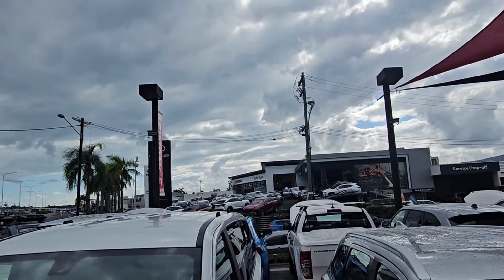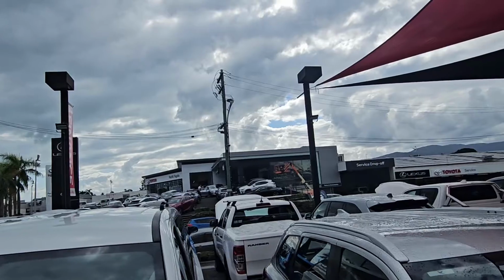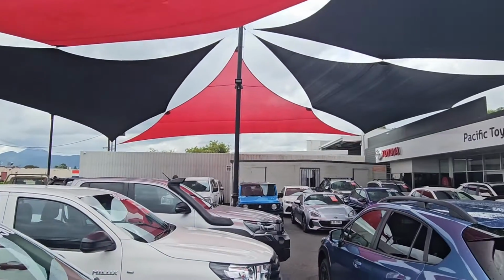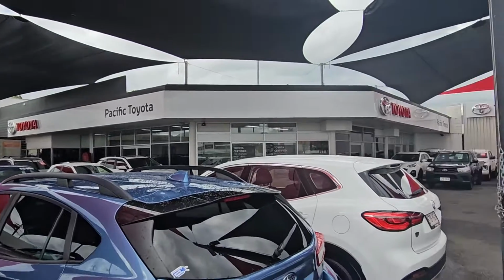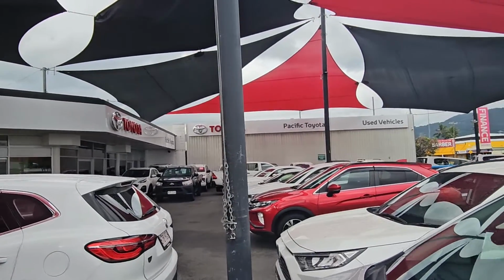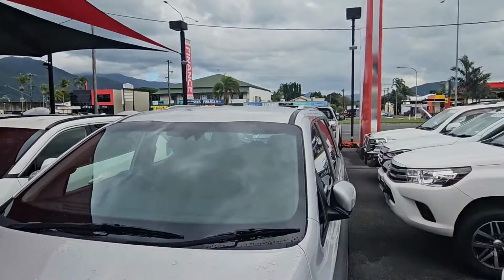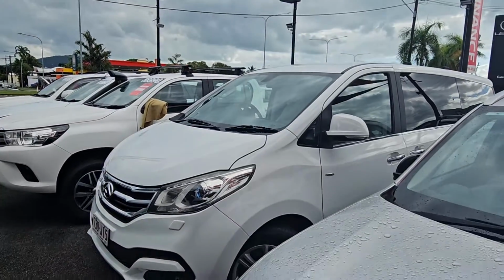As you can see, we've got all our Toyota Lexus showrooms up the hill there, all our service departments down the road, and we are absolutely jam-packed here at the moment with some fantastic cars. We turn over a little bit over 250 vehicles a month, and we freight about 80 to 90 to 100 of those between us and Brisbane.